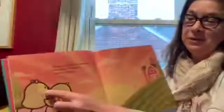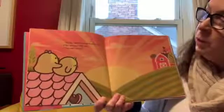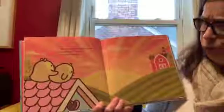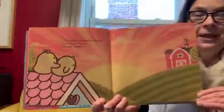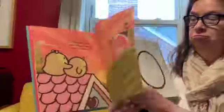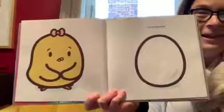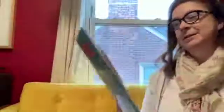Oh, and look, here we see Peep imagining herself with Egg in the future. We can watch the sunrise from the roof in the hen house, Peep said. Too high, said Egg. What else does Egg say? I'm not hatching. You can say it like that. I'm not hatching. It's stubborn. That's what I think you would say it like.